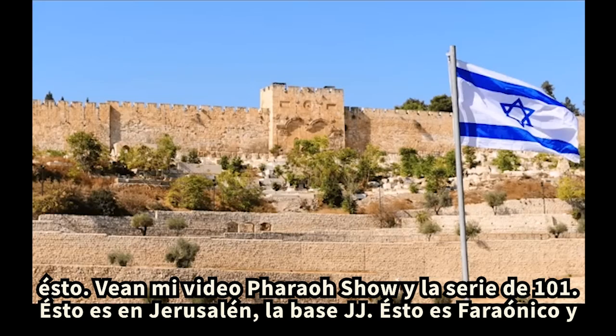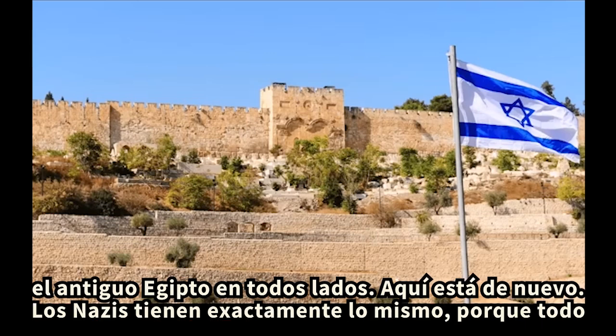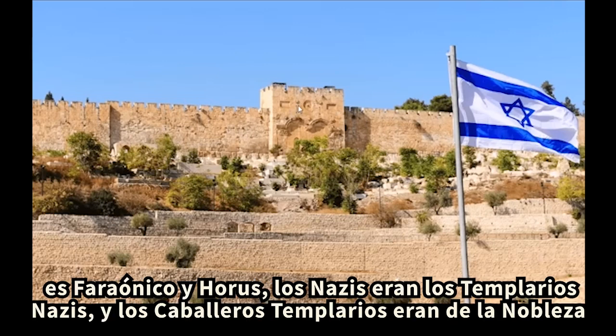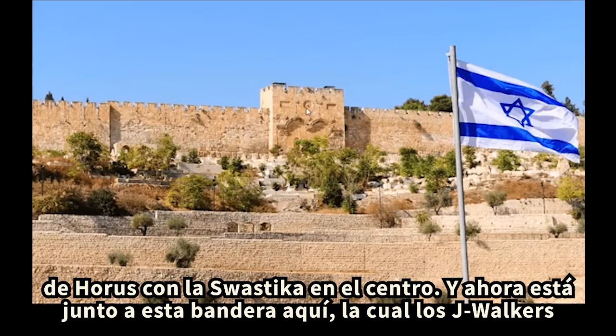This is pharaonic and probably built by the Ottoman nobility in the 16th century, just as we can see in Europe and in ancient Egypt everywhere. So here it is again. So the Nazis, they exactly had the same thing, you know, because it's all pharaonic and Horus. The Nazis were the Nazi Templars. And the Knights Templars were of the nobility, and the nobility comes out of Pharaoh. And the Nazis had the wing here, and another wing, and here they had the Horus winged sun disk with a swastika in the middle, you know.